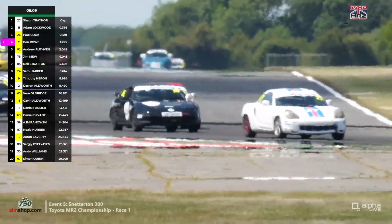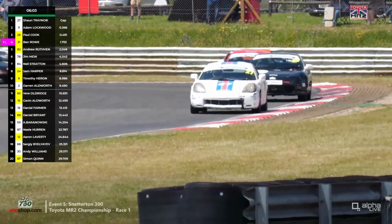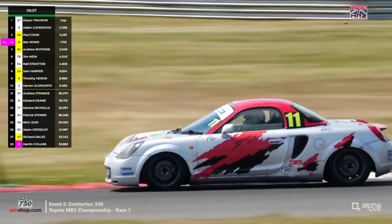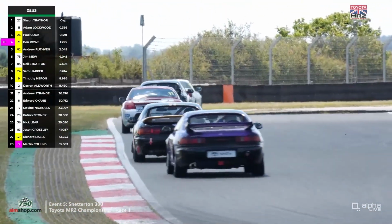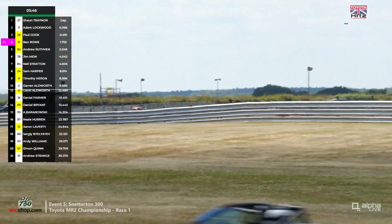Lockwood trying to get back ahead of Paul Cook, but he wasn't close enough to get through on the inside there. So Paul Cook, very experienced driver, as is Sean Trainer. They'll have raced against each other quite a bit over the years in the MR2 Championship, these 2. But not necessarily when Trainer's been in a Mark III and Cook in a Mark II so much, I don't think. They've raced together in Mark IIs.